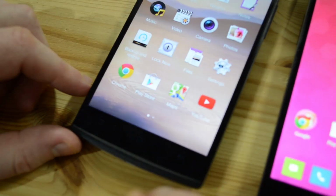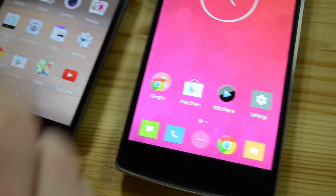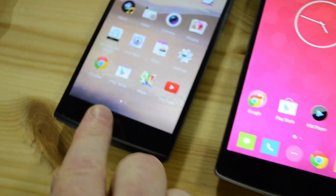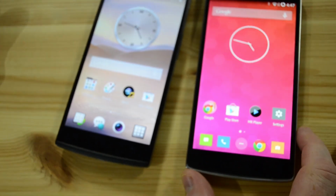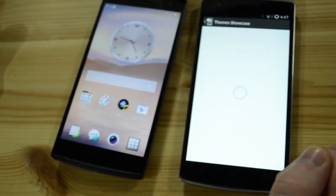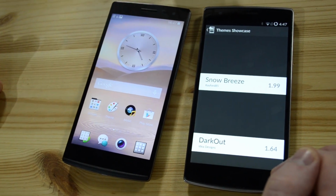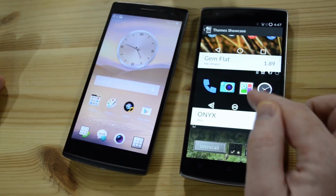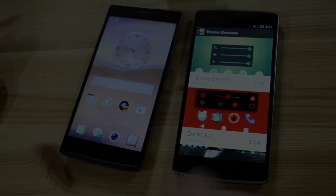Look at the settings logo here compared to the settings here. It's about simplicity. We don't need this much detail. It just detracts from the whole experience. So I think Cyanogen is not just very customizable, it's also very, very attractive. And one of the other great things about Cyanogen is that you can install and download lots and lots of different themes. And some of these themes absolutely look astounding. You're not getting the same level of theme choices over here on the Oppo 7.